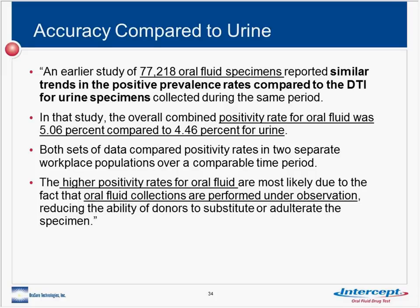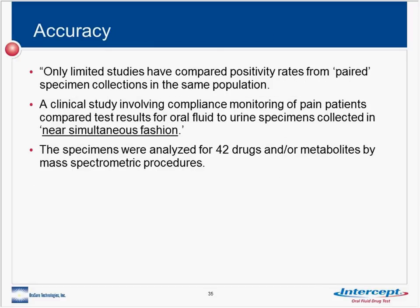If you go to that last bullet, they speculate that the higher positivity rate for oral fluid may have been due to the fact that the oral fluid collections were performed under observation, significantly reducing, in my words, if not eliminating, the possibility of drug test cheating. So you had a higher positivity rate with oral fluid testing compared to urine testing.